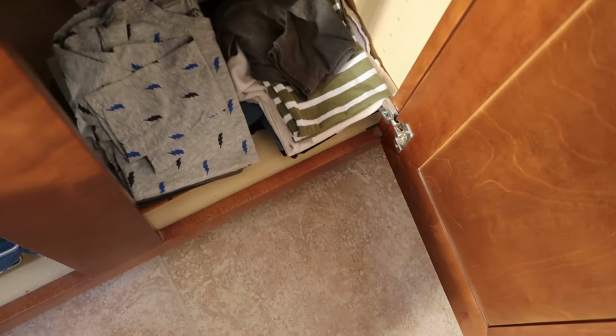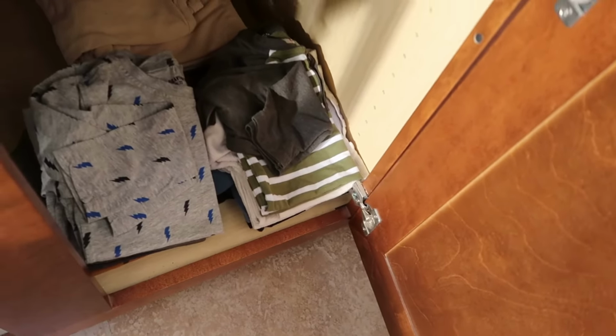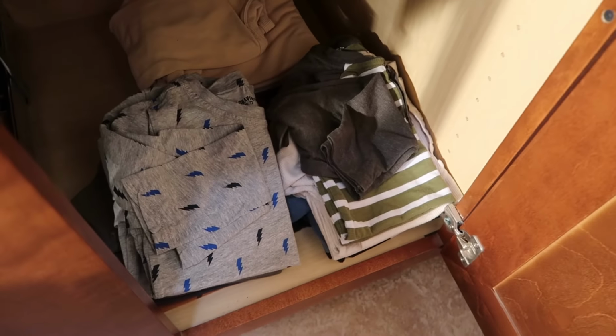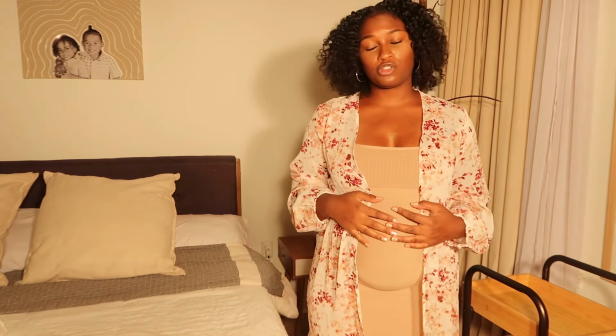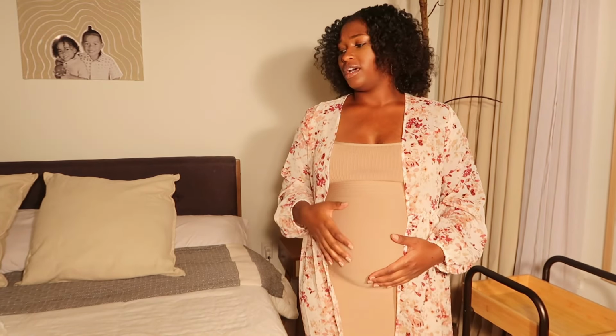And then I need to get another drawer system, but I have some more of their winter long sleeve shirts and matching outfits down here. So that is that. And yeah, like I was saying, I love keeping my kids' clothes in the laundry room. It just makes it super simple to do laundry with their clothes just being there.